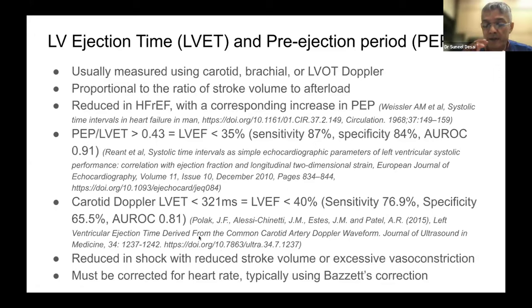And the difference between just looking at the base of the waveform and the whole envelope, the whole area under the curve, is that the area under the curve gives you stroke volume. The base of the waveform gives you stroke volume in relation to afterload. So it will be more sensitive or specific for changes, excess vasoconstriction, high afterload, or reduced ejection fraction. So it's not a pure measure of stroke volume. It has a more distinct cutoff, not a pure nice linear relationship. It's more of a binary yes, no type answer.